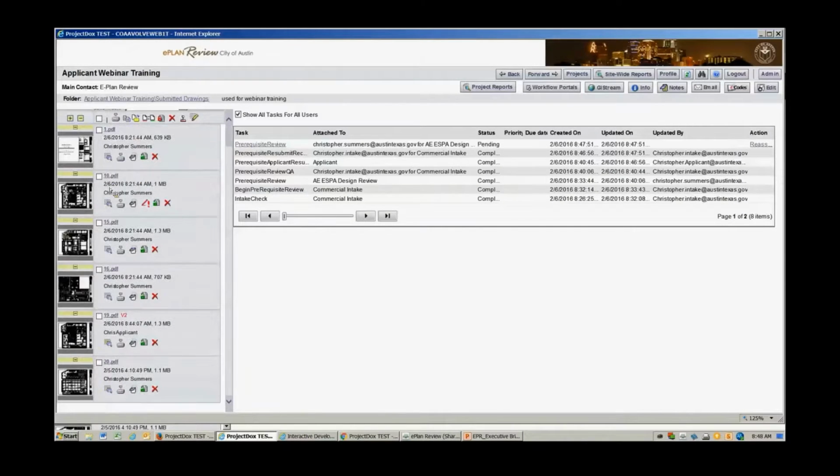And here's another really key point. The reason that we're asking for single file sheets is that if we ask you to change one thing on one page, the only thing you have to resubmit for version 2 is that one page. You don't have to resubmit the entire package. Saves you a lot of time, and it saves the reviewers a lot of time from having to look back through all these other pages to see what's changed in the new submittal.